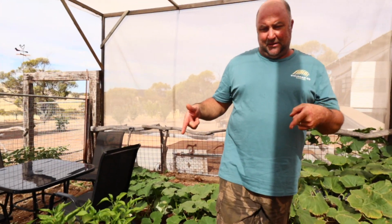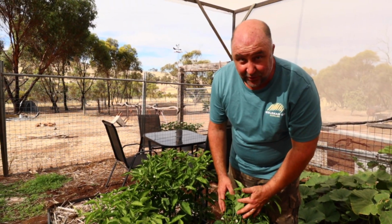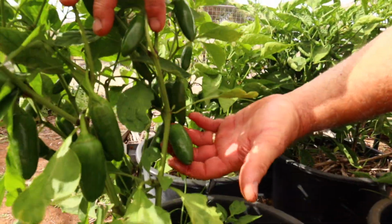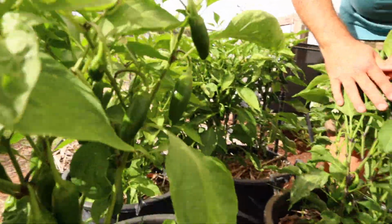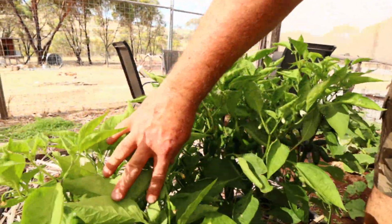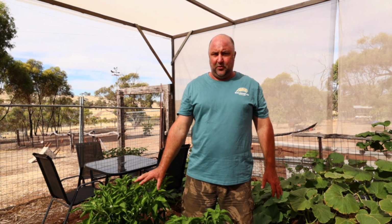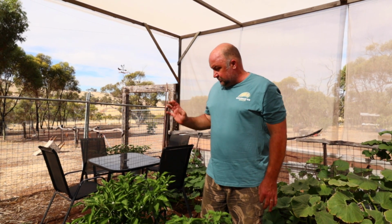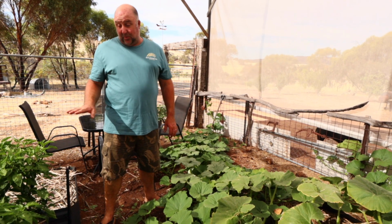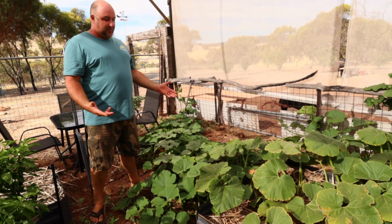Now we're here for the most important part of the garden, I think. Can't wait for these. These are our jalapenos, and they're going pretty decent. Quite a few on there. We tried some jalapeno poppers at a pub just recently, and Amanda and I both agreed that we need to grow some. These have been in for about 2 months, and I can't wait to try some crumbed jalapeno poppers.